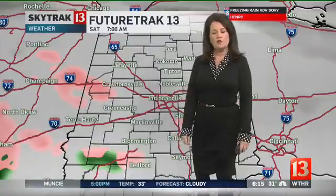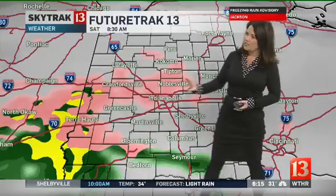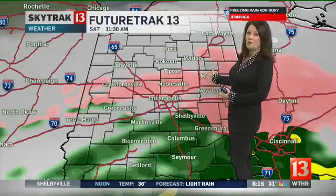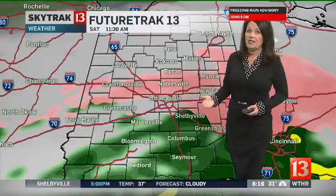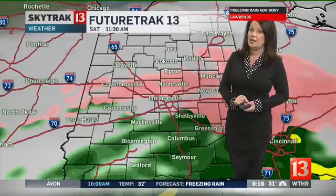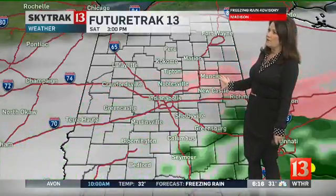So let's take a look here at Future Track 13, starting the timeline at 7 a.m. We start to see that precip moving in. It will stay in the form of mainly freezing rain. As temperatures start to climb above the freezing mark, we'll see it mixing with just regular rain. And most of it, though, will be north of I-70, where we see a little bit of that icy accumulation. We could see maybe 1/10 of an inch or less of that icy glaze on treated and untreated roads. So keep that in mind as you're traveling out this morning into the early afternoon.